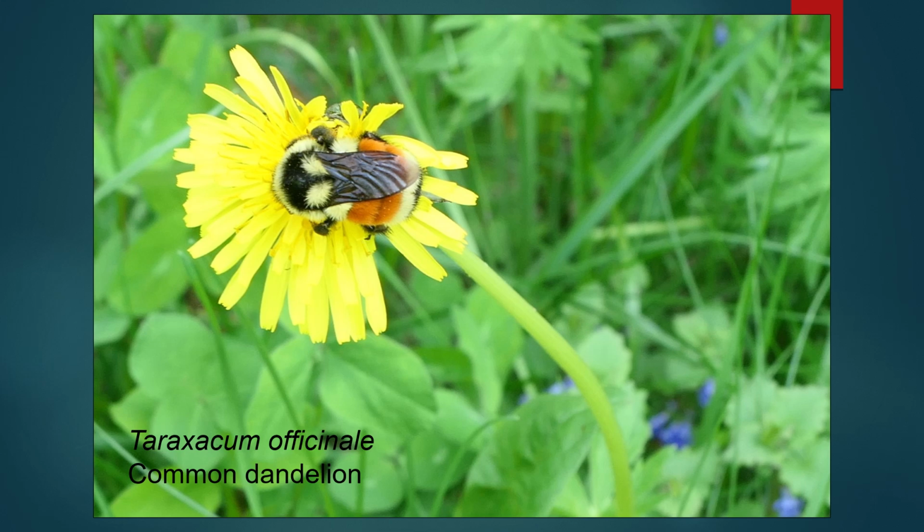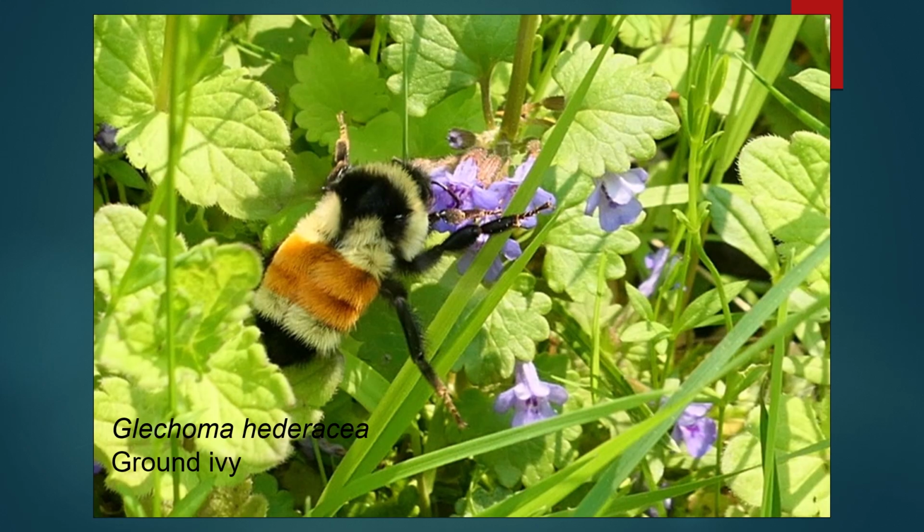Again, these were in really good numbers, and in addition to being on common dandelion, they were also feeding on ground ivy. I believe these are queens, again, in good numbers, and they were all over the lawn here at the visitor center.